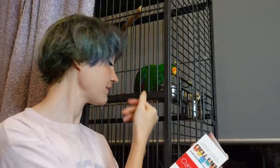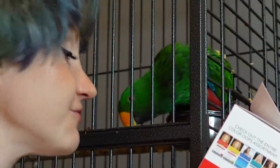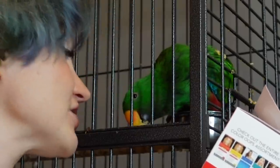Oh, here we are. Look, there's more information. Hang on, I'm not done with the story. Come back. Color Oops Extra Strength is the safest and most effective way to reverse an undesirable hair color application in just 20 minutes.